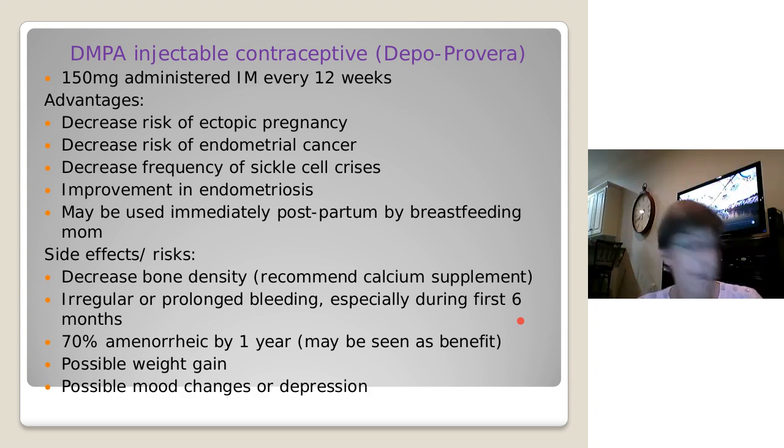So if they have a weight problem, then maybe try some oral progesterone-only methods that they could stop if they start gaining weight. It's kind of hard to do much about it if you give them an injection. It's going to last 3 months. So I've seen patients that didn't gain any weight, and I've seen patients that gain 20 and 30 pounds. So it's very variable. And then again, possible mood changes or depression. So if they're very susceptible to depression and they want to go on a progesterone-only method, try an oral one first that you can stop instead of something long-term.